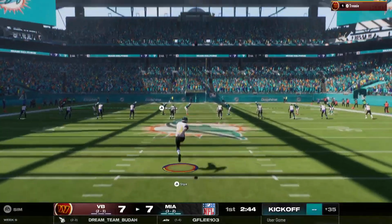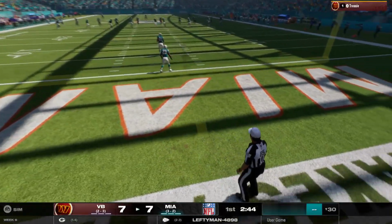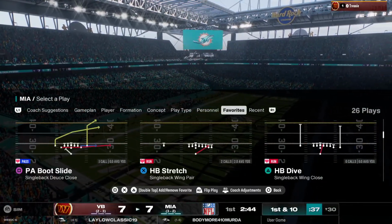Each team one possession, each team a score. 7-7 as they kick it off. And no chance to return this one. Through the end zone for a touchback.